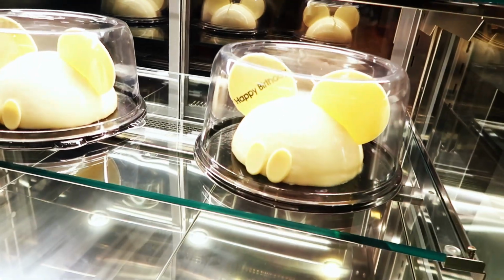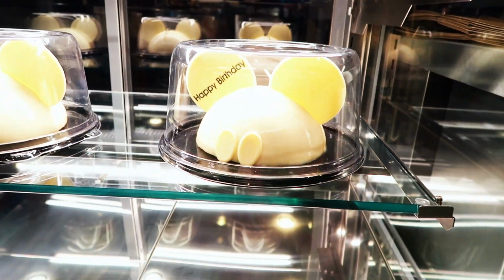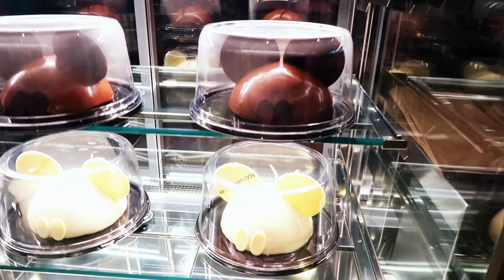And we love these celebration cakes. Jamie has always wanted one really badly. They're so cute. They've got a white chocolate and a chocolate.